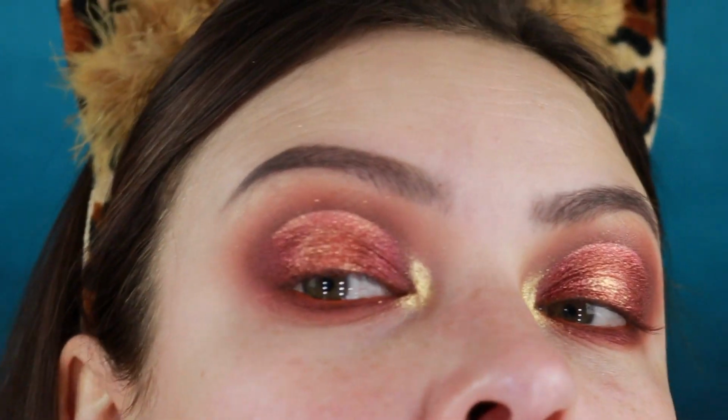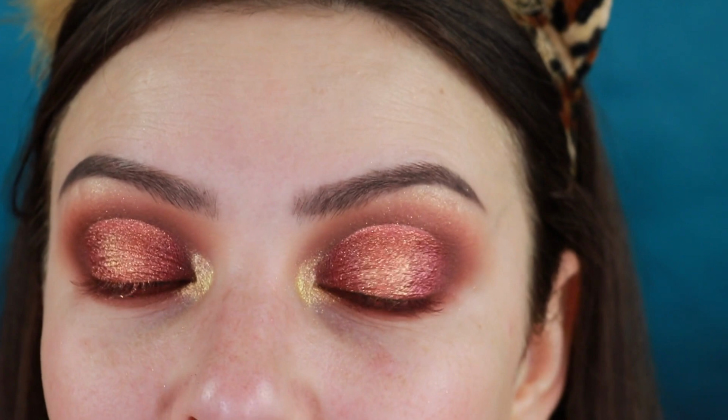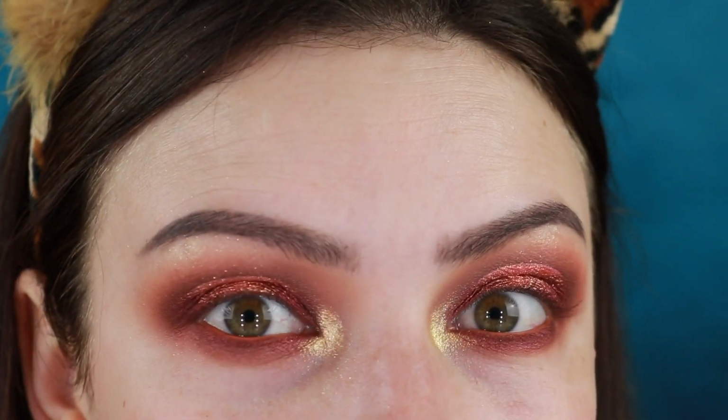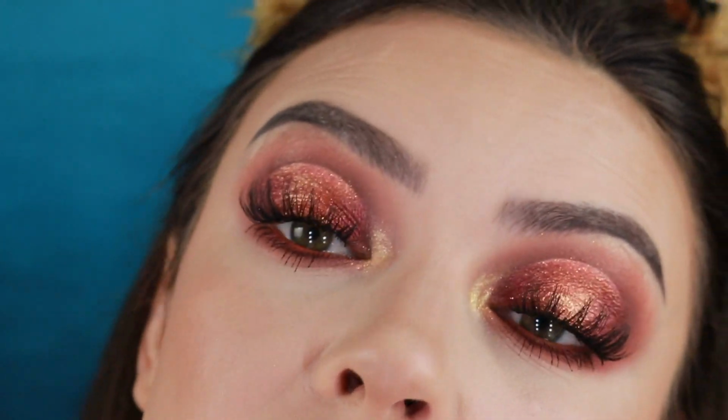Okay, so this eye makeup is complete. I'm not going to do anything else because it's so sparkly and so beautiful. Off camera, I'm going to apply my face makeup. Be right back. Okay, as you can see, I did my face makeup and I applied lashes.